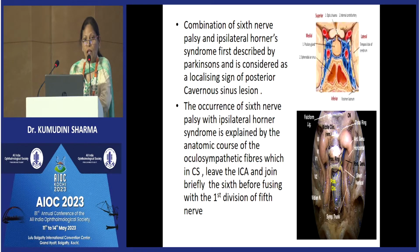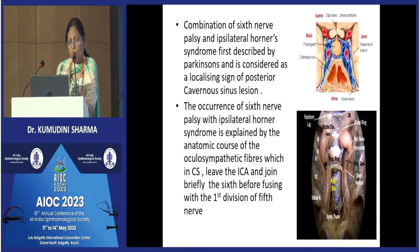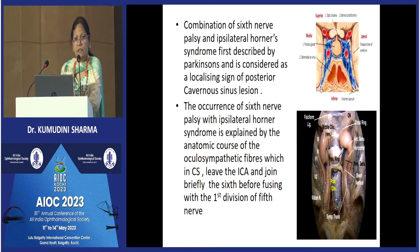So whenever there is a fall, the whole of the intracranial structures shift. And during this shift, we always know the main brunt of the injury occurs where the fixed part of a structure and the movable part of the structure meet. So in the posterior cavernous sinus, where the sixth nerve is anchored to the internal carotid artery, the main injury occurs over there. The first common site of sixth nerve injury after trauma, we all know, is at the petrous apex. And the second commonest site is the cavernous sinus. And when you have associated Horner syndrome, then it definitely localizes the lesion to the site of injury over there.